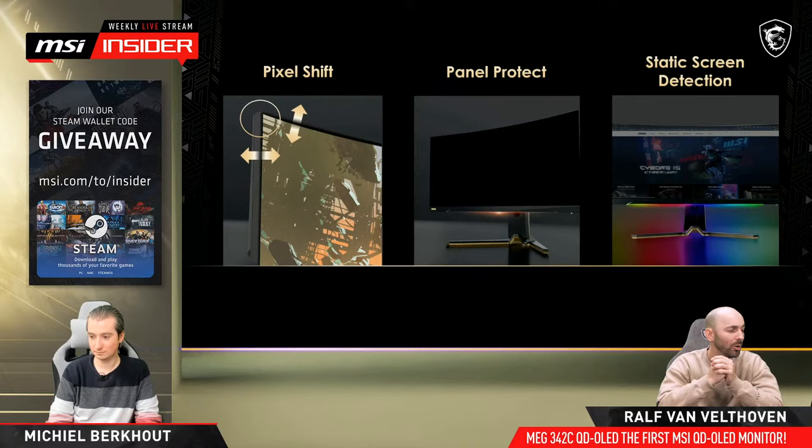Panel Protect is also a feature that we offer. This basically gives you a timer of 4 hours, and then you have to do a pixel refresh, which takes up to... we have a short version and a long version. The short version takes like 7 minutes or something, depending on your panel. It will also display the time on there. And you can also extend it up to 16 hours.